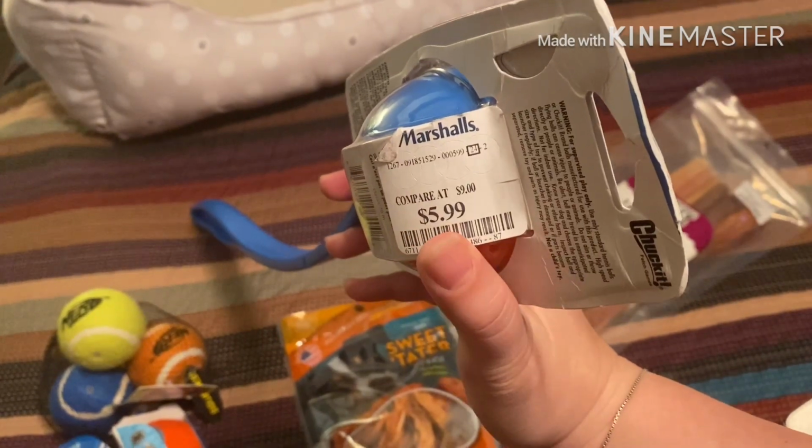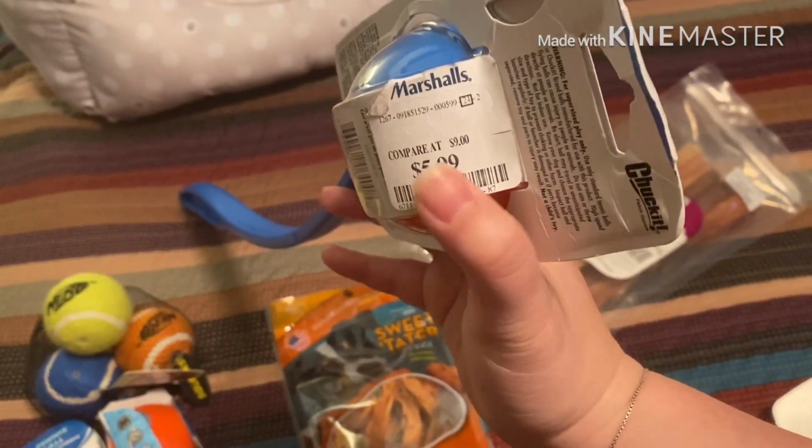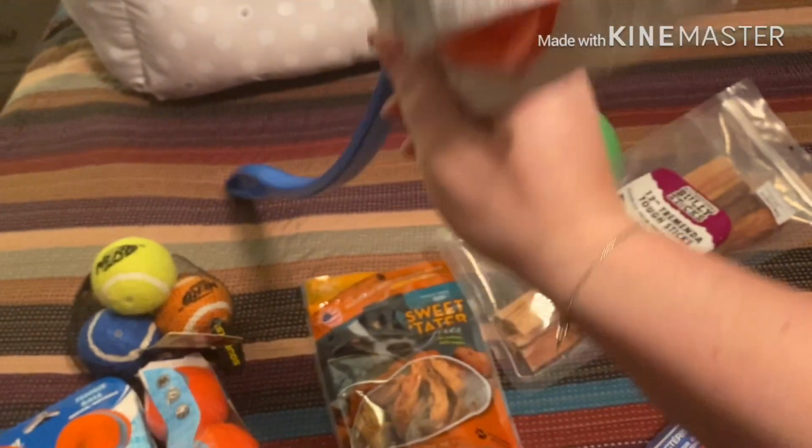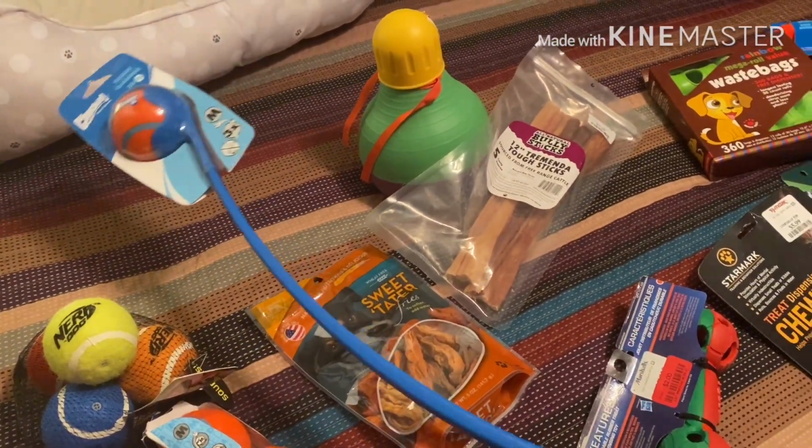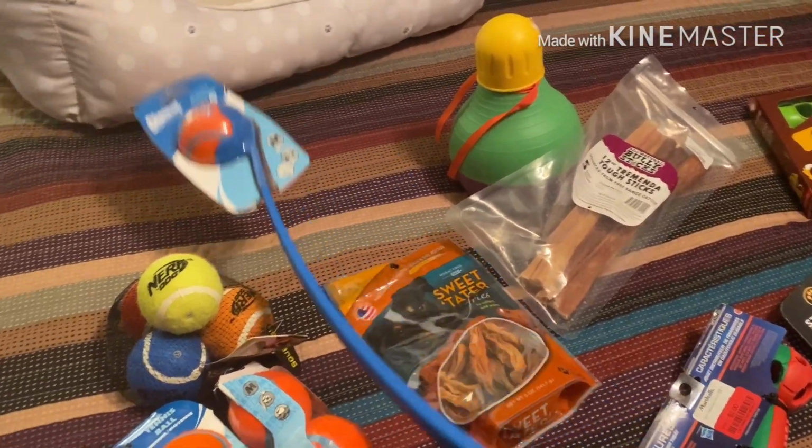As you can see, it's $5.99 at Marshall's. They're saying compare at $9, but we found this at other big box brand pet stores, and it was like 20 bucks just for this.